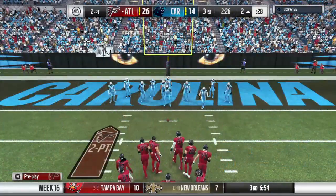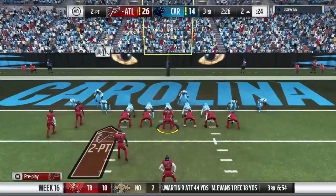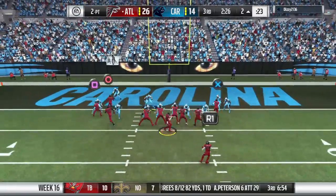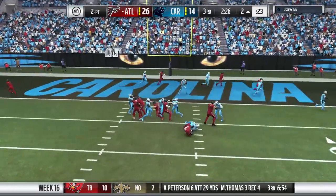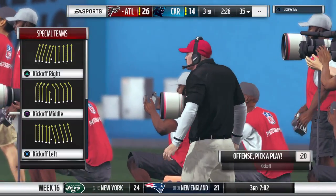Because once he took off, I mean, let's face it, that should have been done in Big Sky country. Aren't any speed limits out there? And off he went. And he's going to go down. Can't get rid of it, so a sack on a 2-point try.